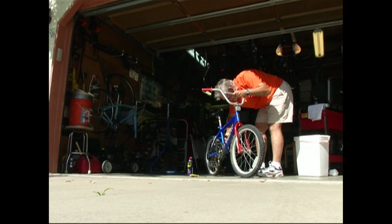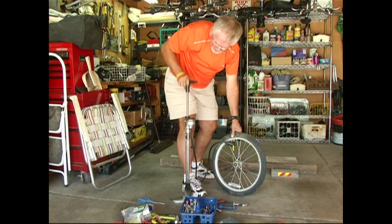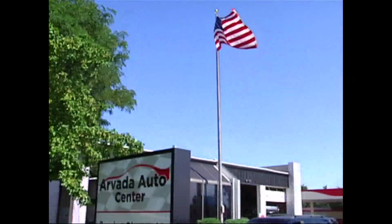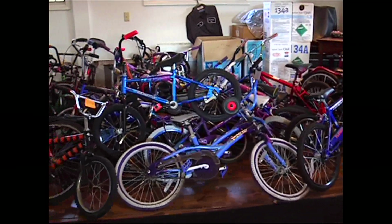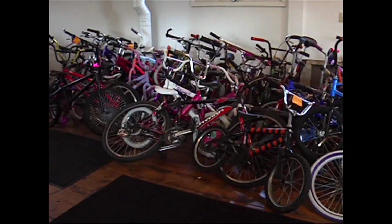I think you could say we've probably given away close to 200 bikes over the last 4 years. The program has taken over Steve Selly's garage and storage unit. My wife is very understanding, as you can see here. And it has taken over the Arvada Automotive office of fellow Optimist Club member Ken Morfitt, where bikes are stored and worked on too.